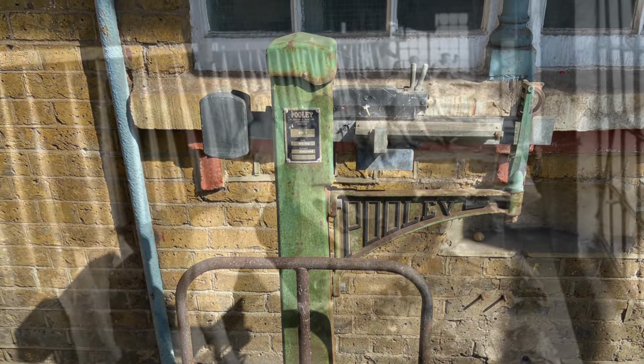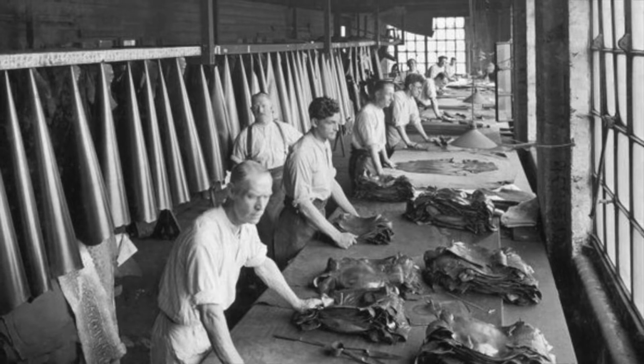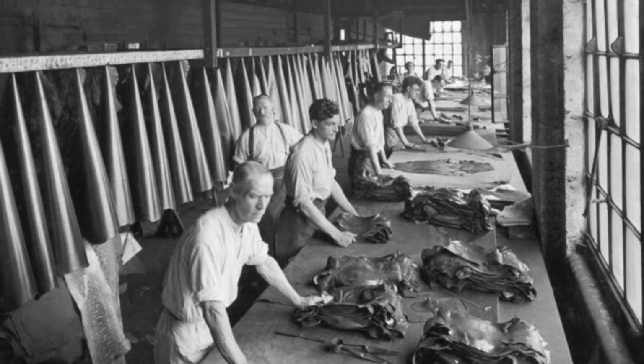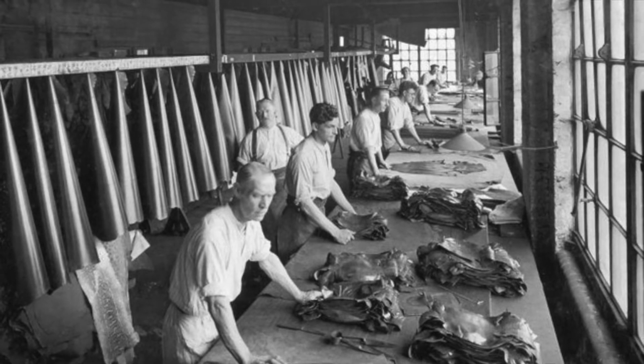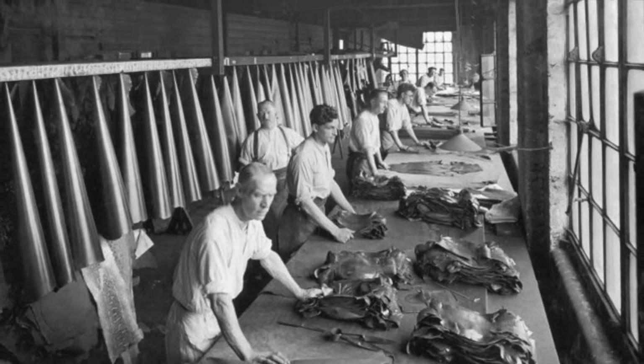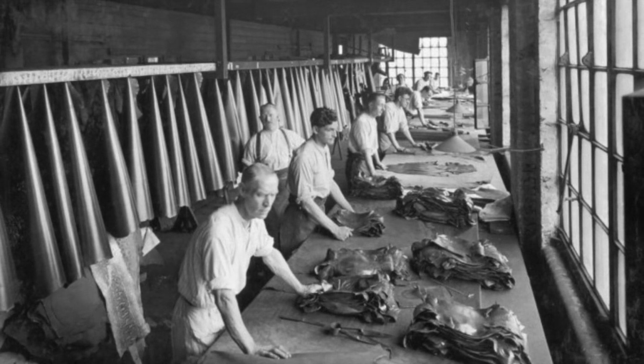At the start of the 20th century, more than 500 people were employed at Neckinger Mills, typically working from 8 until 6 on weekdays with an hour's break for lunch, and then from 8 till 2 on Saturdays. For this 51-hour working week, tanners, lime jobbers and table hands were paid 25 shillings a week.